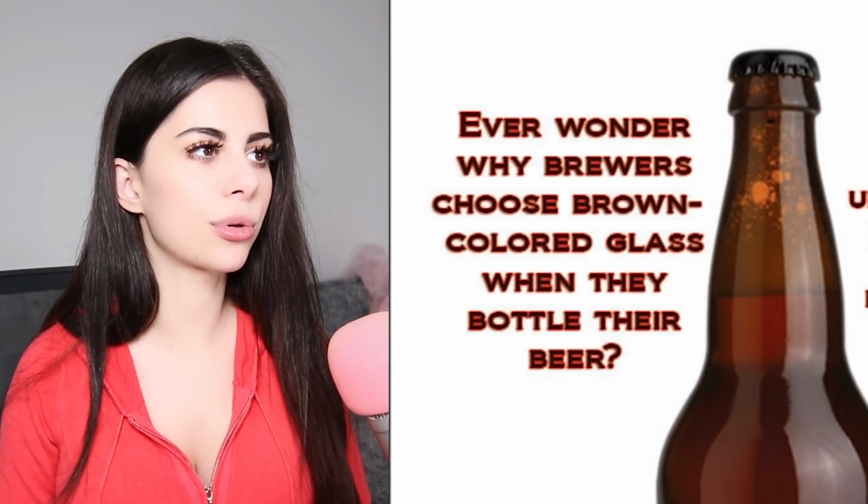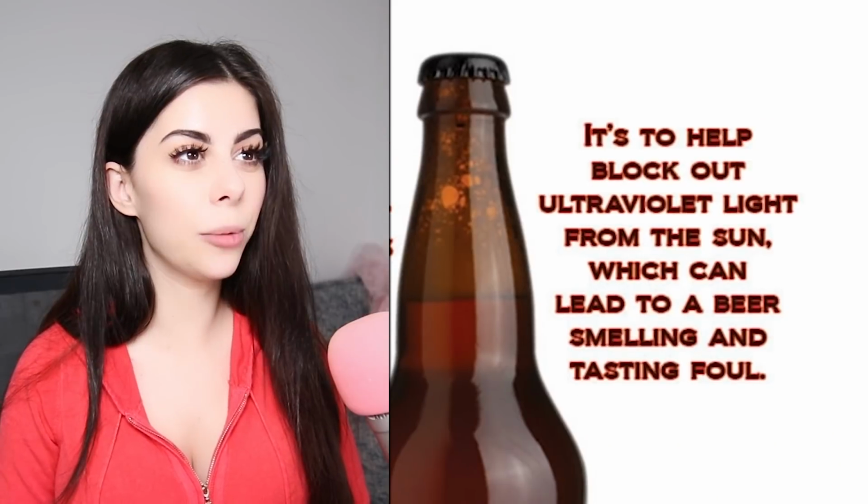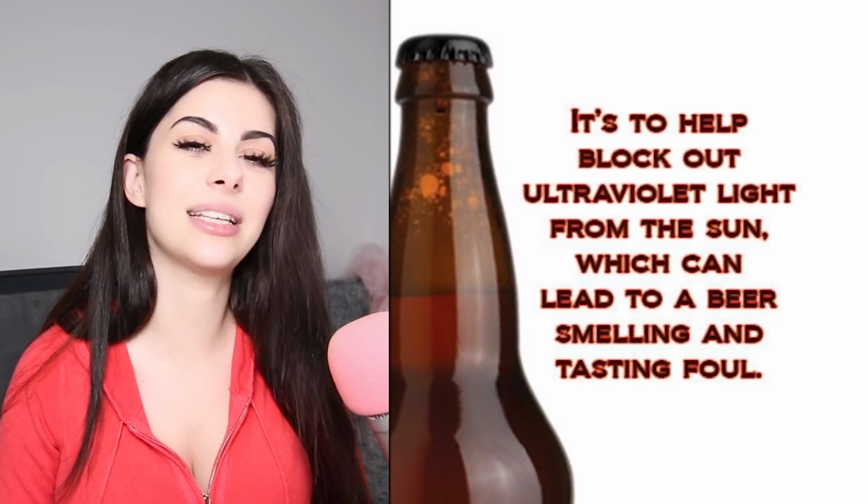Ever wonder why brewers choose brown colored glass when they bottle their beer? It's to help block out ultraviolet light from the sun, which can lead to beer smelling and tasting foul.